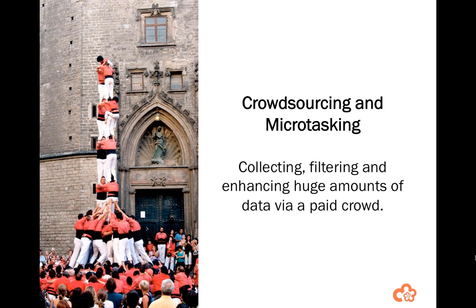Crowdsourcing is used to refer to a lot of different things. Everything from Wikipedia to Kickstarter are examples of crowdsourcing. In every case, it's leveraging a large number of people over the internet to make a problem simpler, to break a large problem down into a lot of smaller tasks that individuals can solve. But when we talk about crowdsourcing for sales and marketing, we're talking about a specific kind of crowdsourcing called microtasking.